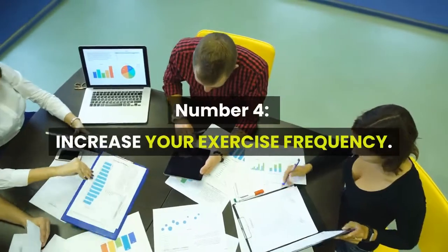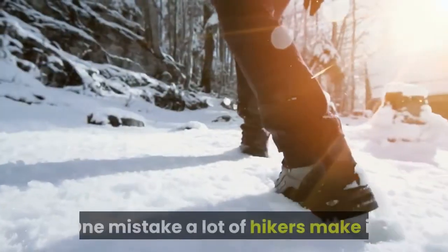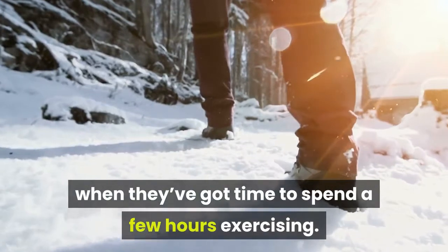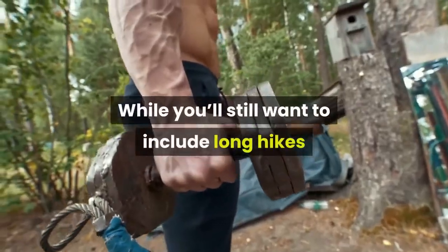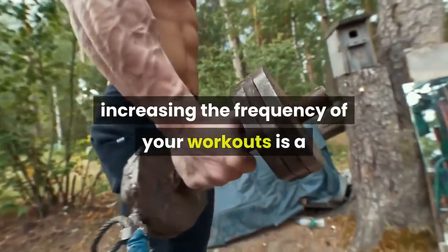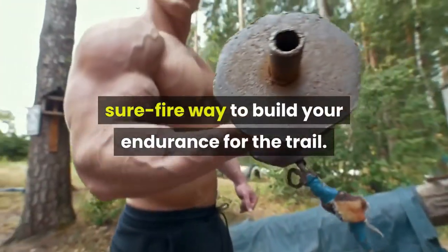Number 4, increase your exercise frequency. One mistake a lot of hikers make is only hitting the trail for training when they've got time to spend a few hours exercising. While you'll still want to include long hikes to build your fitness whenever possible, increasing the frequency of your workouts is a surefire way to build your endurance for the trail.